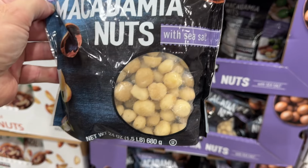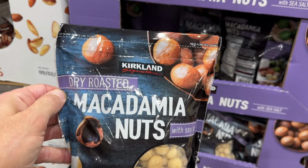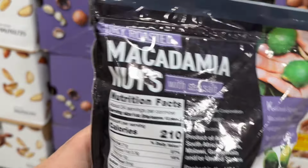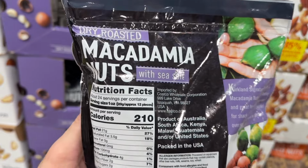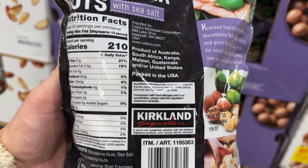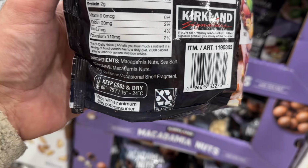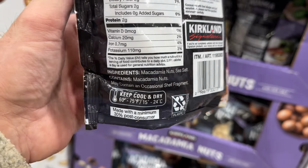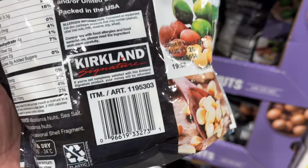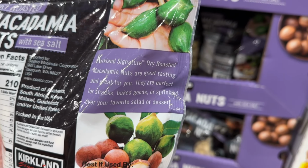But the micronutrients are thiamine, which is vitamin B1, manganese, and copper. The omega fat profile is rich in omega-9. This is oleic acid. Now, why this comes in at number 8 is it's an excellent fat profile, but it's very low in protein, highly caloric, and it's expensive. The best uses are for keto snacks, desserts, and roasting. Now, the negatives for me are the expense and the ease of overeating this, being highly caloric.